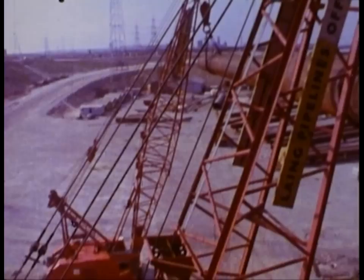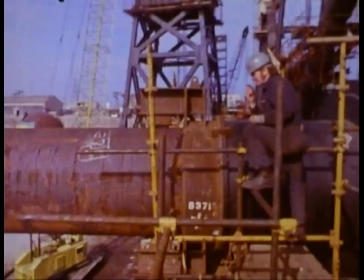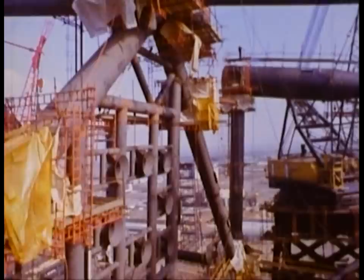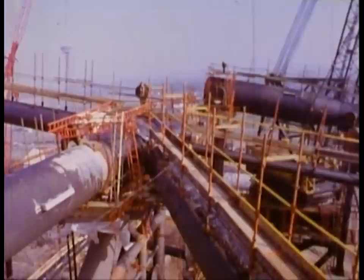The piles that will eventually pin the jacket to the seabed are fed into the jacket structure through the specially prepared guides. Two factors separate the North Sea from other areas of offshore activity: the depth of water that the platforms will be required to work in, and the sustained environmental onslaught that they will be subjected to.